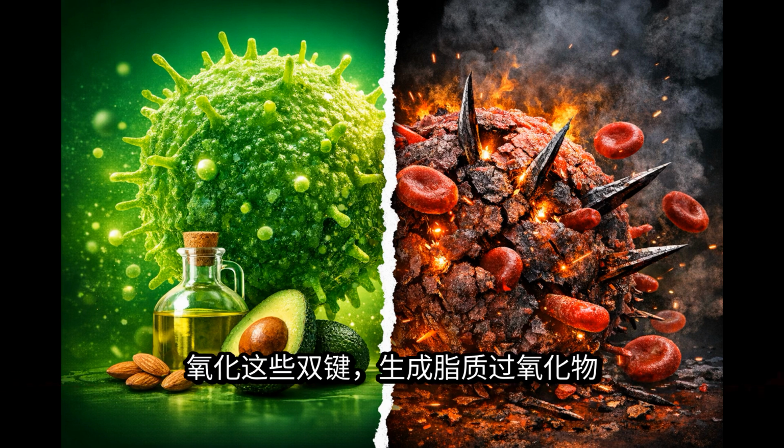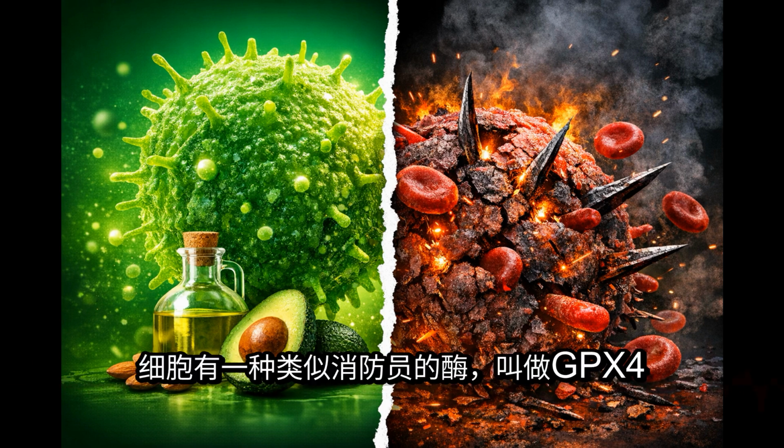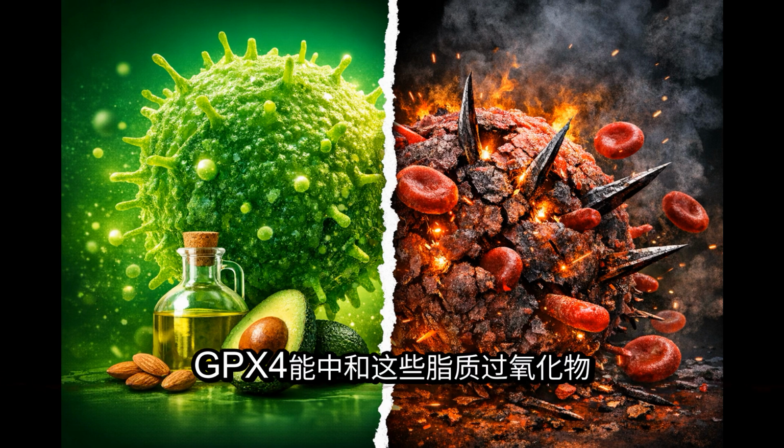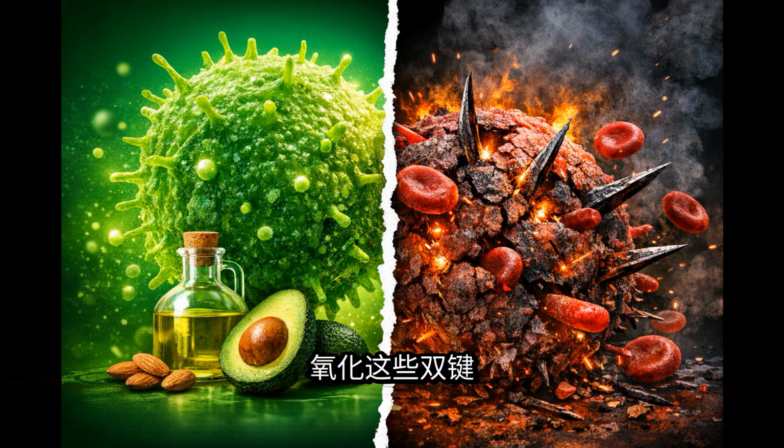Picture the cell membrane as a chain-link fence. Polyunsaturated fats, PUFAs, have multiple double bonds, which makes them like weak spots along that fence. Iron chemistry can set off a chain reaction oxidizing those double bonds, creating lipid hydroperoxides that eventually poke holes in the membrane. That's a great image.